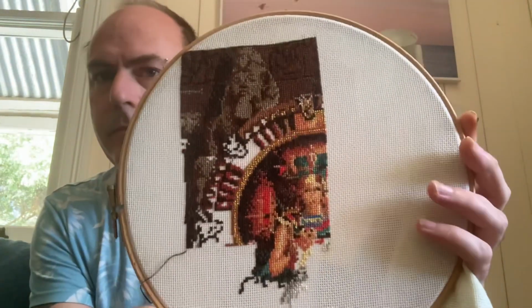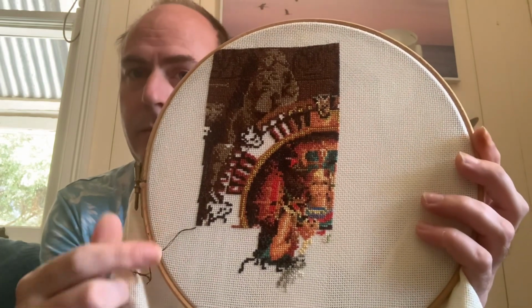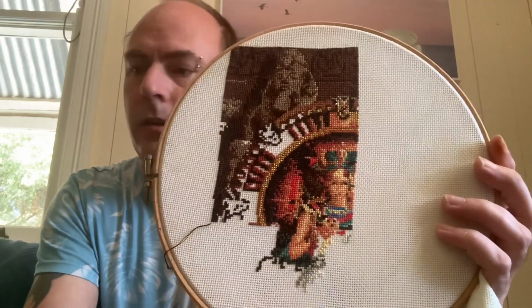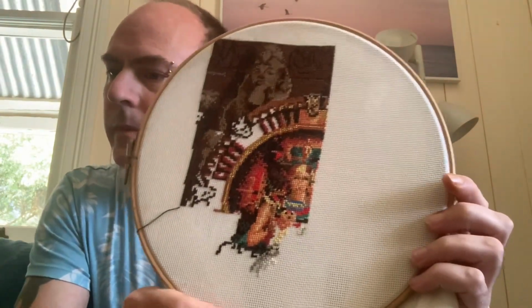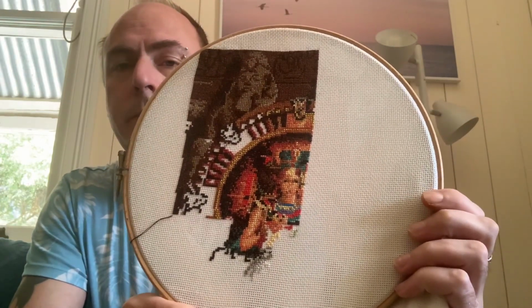And this is where I got to on that one. So hopefully next time when I work on this one, we can get this part finished, since last time I had the problem with the frog. So with this one, I managed to get in 1,150 stitches on this one.